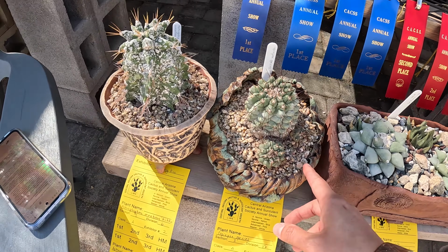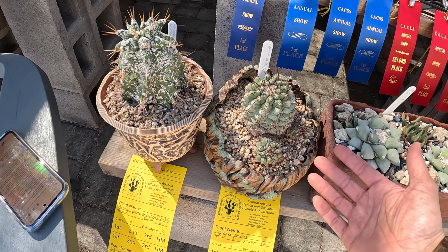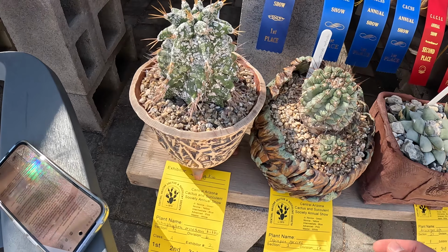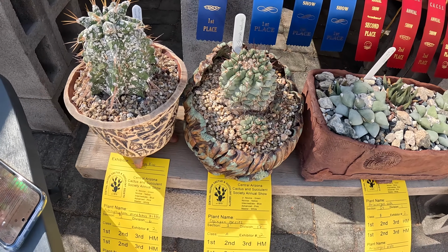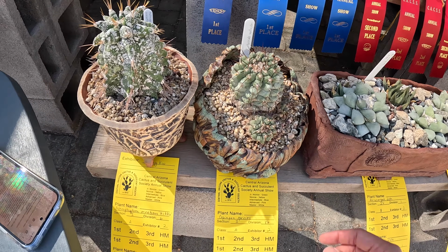Copiapoa is such a mystery to me. I don't know when to water it. I don't really know how to care for it. It seems to be still alive. Hopefully it'll stay alive by the time the show comes around, but we'll see.